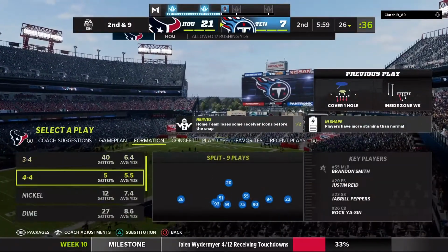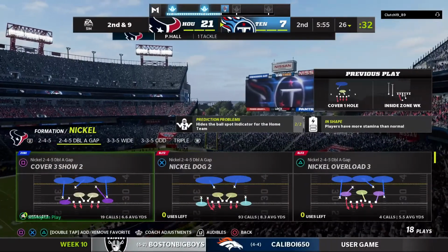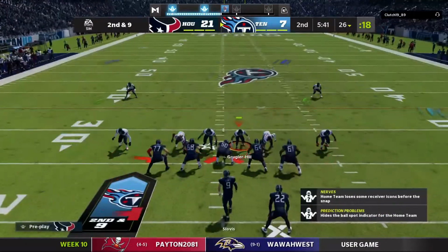Throw it on the first play. Give the quarterback some confidence. See what happens. P.J. Hall there to make the tackle. The last play got just a yard. Here's second and 9 from the 26.